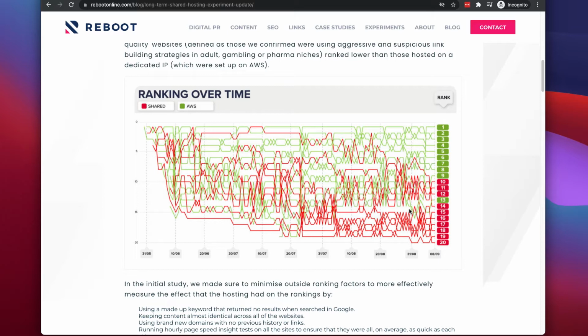All of these primarily have shared hosting, which means you're sharing not only one server, but also an IP address with many other people. The reason this is disadvantageous is that some people on your same server and IP address could be doing things that get penalized on Google, thus blacklisting your IP and hurting your rankings. And as you can see here in this chart, over time, nearly all of the AWS sites outranked every single shared hosting website.